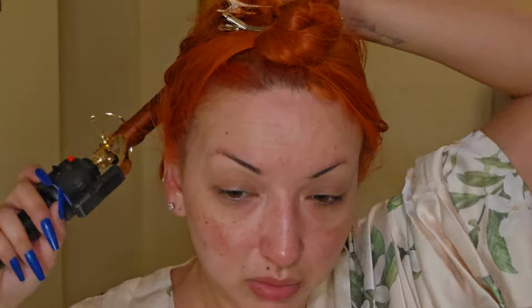And here's a close-up. And just pinning that back. That whole top section, I will be using a different curling iron to curl that section. I'll be using a 3/4 inch. I have these extensions that I'm going to be curling. I just wanted to add more volume here so it'll look perfect.